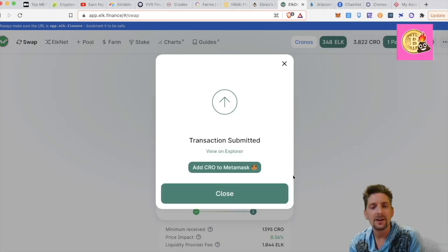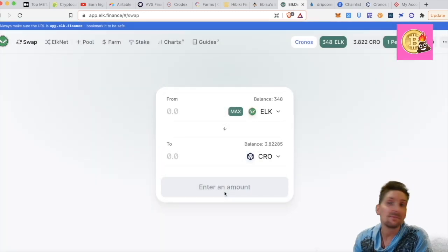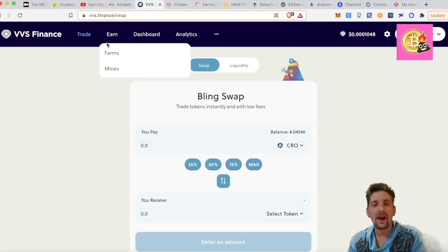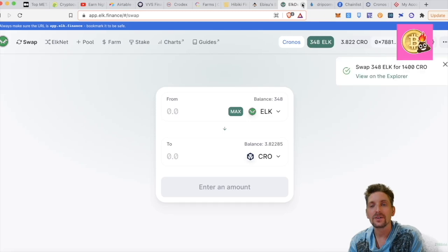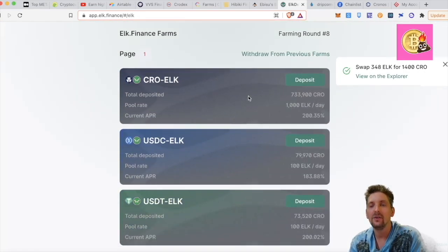Not bad, not as cheap as Phantom, but nothing's as cheap as Phantom. Maybe Matic, but Matic sucks. So apart from POLYDOGE, we have our CRO token. So we can now close the Elk desk. If you do want to, you can also farm on Elk with some tokens.